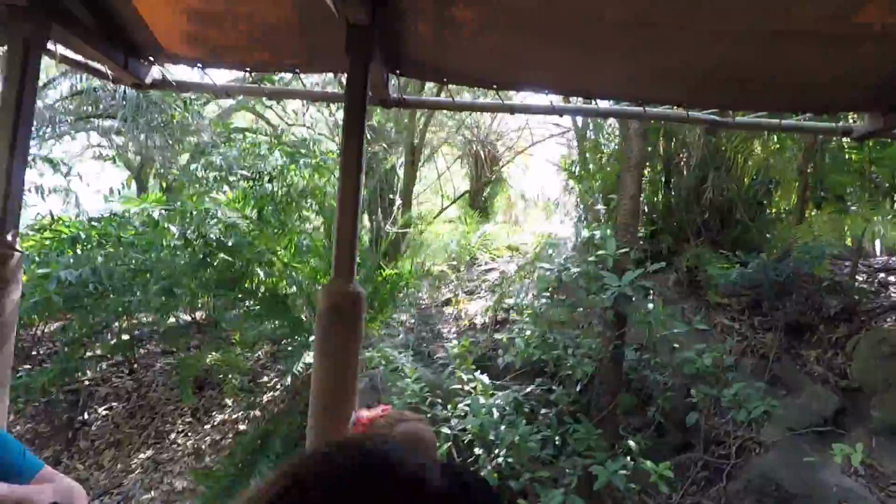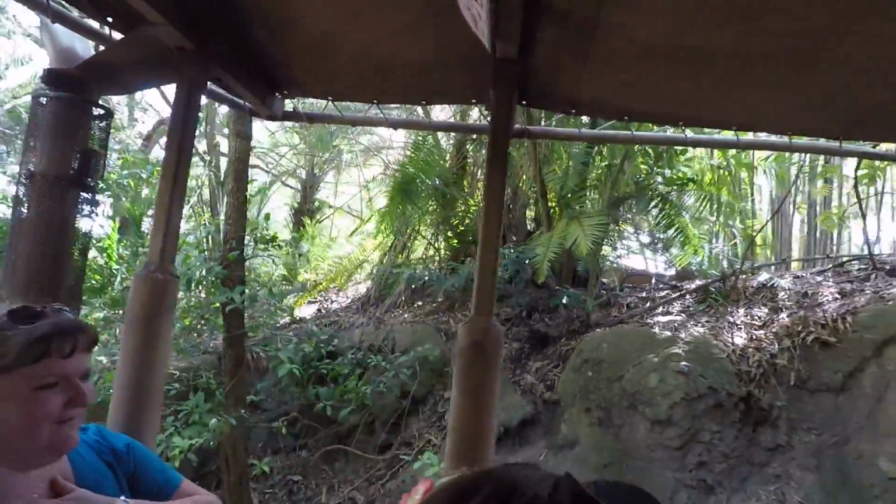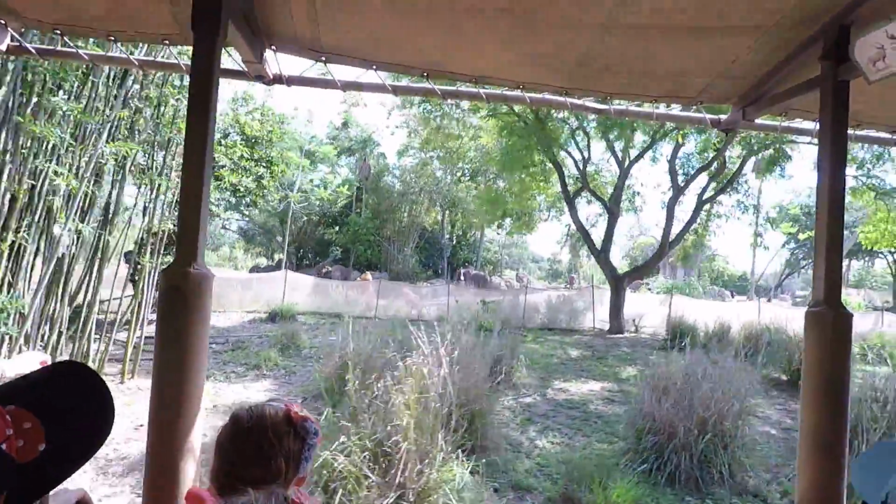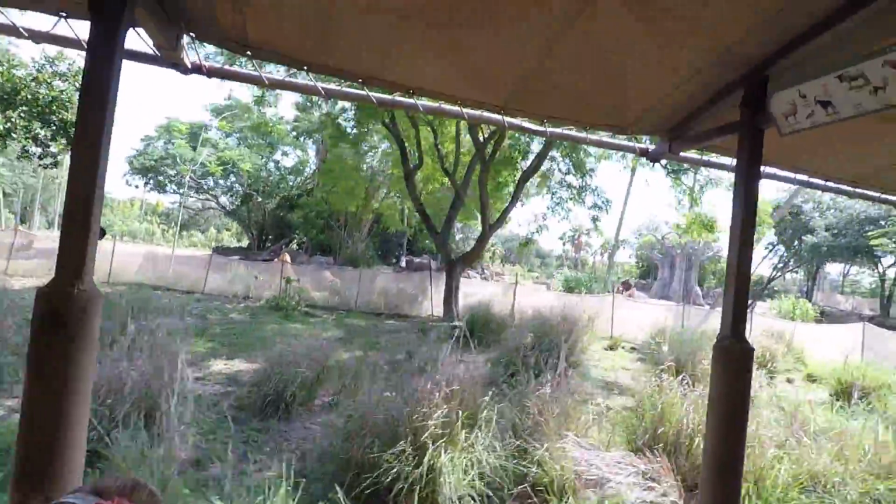Now when they're born, they're about 300 pounds. This is average for them. Mother elephants are pregnant for 22 months. Very long time. And they will nurse with their mothers for up to 5 years.